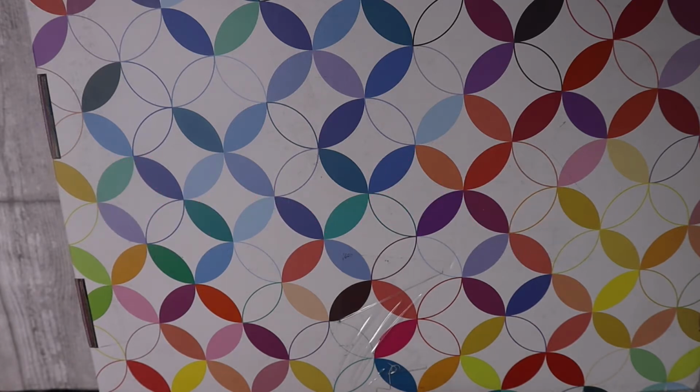Today we're doing an unboxing of the new Erin Condren Spring surprise box. I am super excited about seeing what goodies are in this box, and I can't wait to share them with you. So stay tuned. Okay, so we are going to see what amazing things are in this box for the spring season.